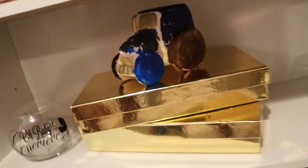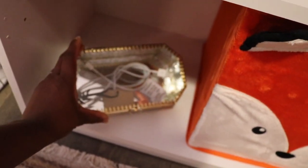Okay. And then there's some hand sanitizer. That's important because people need to keep their little germy fingers off your kids. That was a little piggy bank that my son painted at his summer camp. So I thought that was a nice little touch in the room. And then here I got this from Marshalls or Target, one of them, and it's just for phone chargers and whatnot.